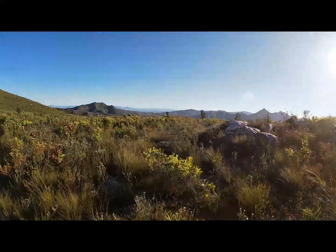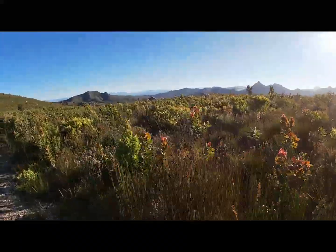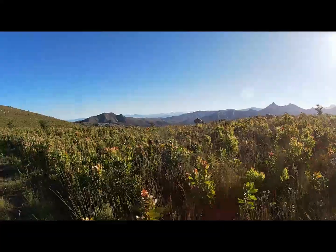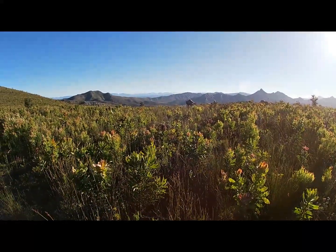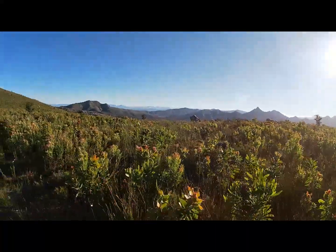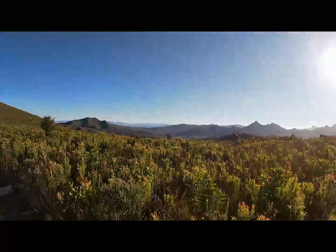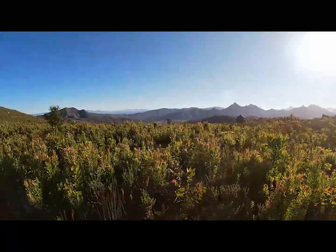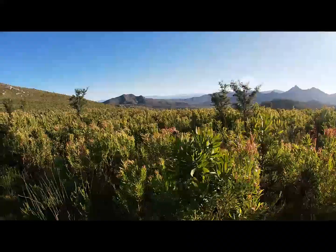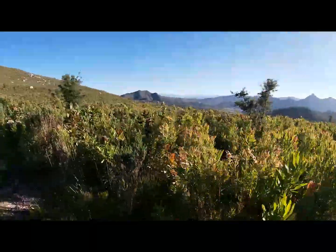And as we go along here, you can start seeing the Swartberg, directly translated that stands for the Black Mountain, right on the far hand side. It's quite a long mountain range and basically runs parallel to the Outeniqua. Not once yet have I had any opportunity of actually doing any trail on it. That might still come in due course.